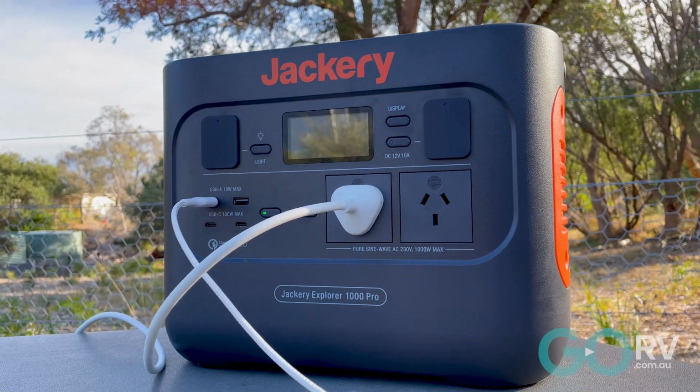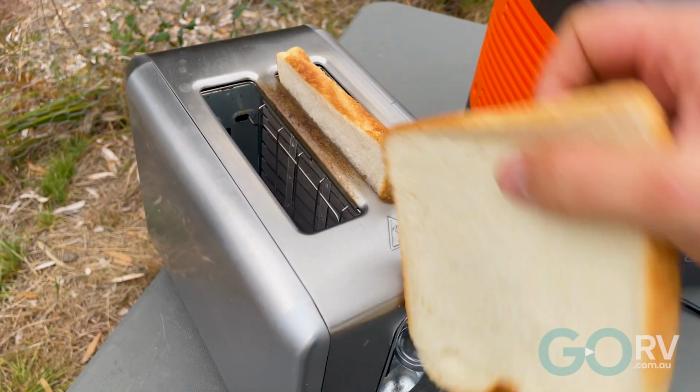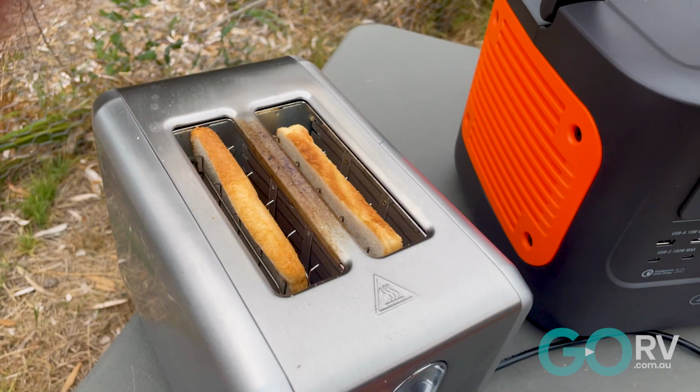Well, it's the next morning and unfortunately it is cloudy, it's overcast, so trying those solar panels again, look, there's probably not much point. I will wait for a nice bright sunny day and I'll give them a crack at home. But in the meantime, there's still a bit of juice left in the battery and I did bring my toaster. So that's the Jackery Explorer 1000 Pro.